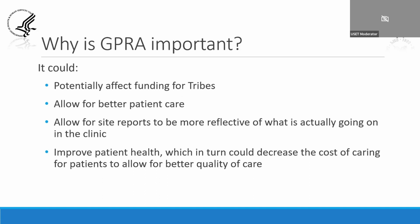GPRA can also allow for better patient care. As we go through the measures, you might see that they're considered a minimum standard of care. There are different age buckets for different measures, and a lot of them are screening or prevention measures. These are things that at a minimum our patients should be receiving: dental services, pap smears, colorectal cancer screenings, screening for depression. These are minimum basic things that people should be getting when they come for services.